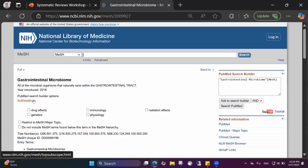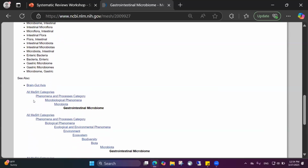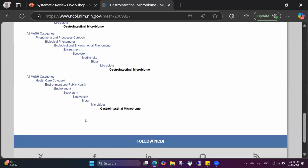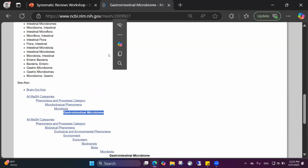And notice how when you click on the actual header, it will break down the term definition and the different entry terms that have been used or are associated to the term. And then each one of these headings is going to be hierarchically presented. It's presented in a tree way so that each one of the terms is housed under a larger term. And this is going to be so helpful because it will give you associated ideas, related terms, terms that are more specific to the one that you're searching for, but that you can add to your search. So maybe you are going to initially look for the microbiota, but then identify that there is the gastrointestinal microbiome, which is more specific. So just keep that in mind.